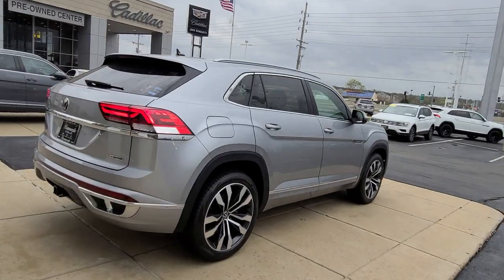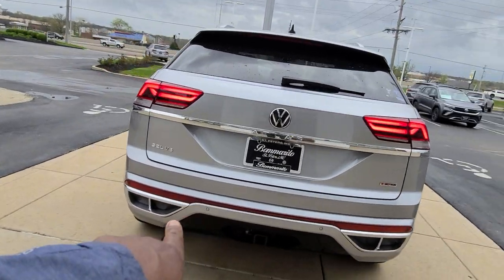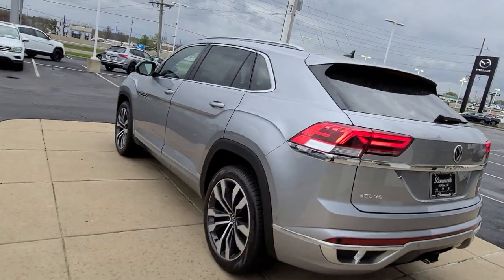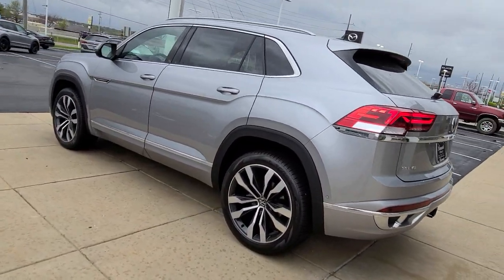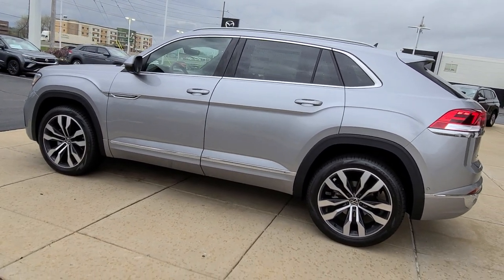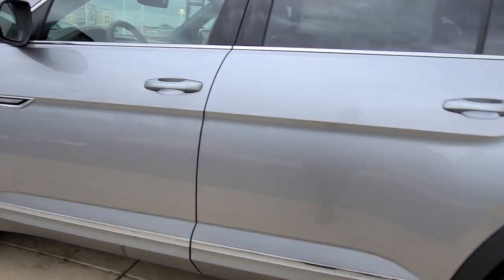It features LED headlights, LED running lights, tail lights, turn signals, and reverse lights. Quad full exhaust tips on the back with an oversized reflector. Keyless entry on four doors. Panoramic sunroof. Silver chrome surrounds. 21-inch alloy wheels. Let's take a look inside.